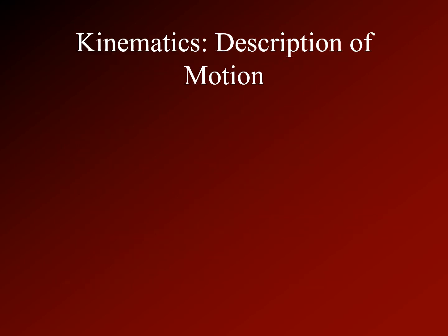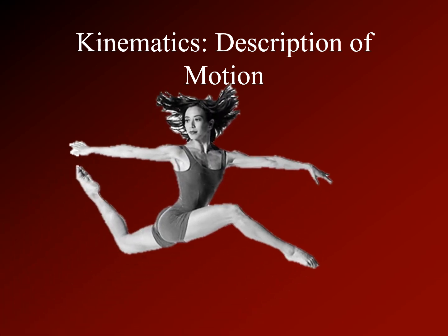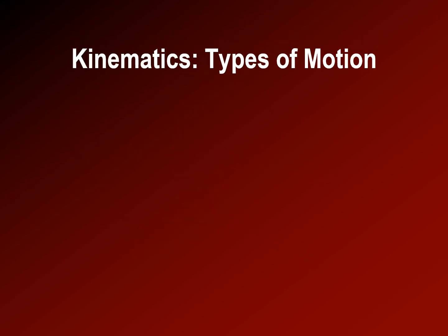Okay, so having discussed how to learn in physical therapy school and in this class, let's go ahead and start talking about what we're going to learn. The first thing is the science of kinematics, which is the description of motion that we can think about. All motions that we will be studying can be classified into three types.